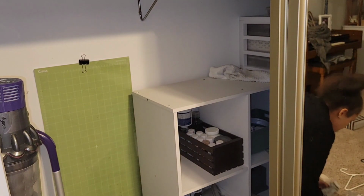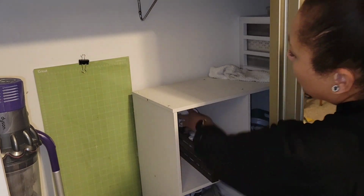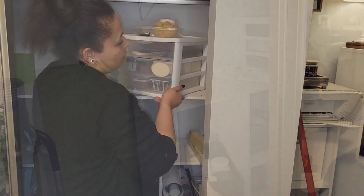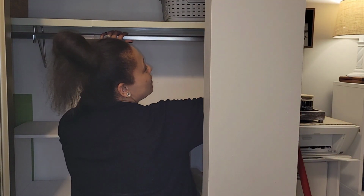There's so much stuff in this closet. So if I can get this organized, so can you. If you have a space like this, I promise, yes, it's going to feel overwhelming, but you can do it. And sometimes we just need to rearrange some things.